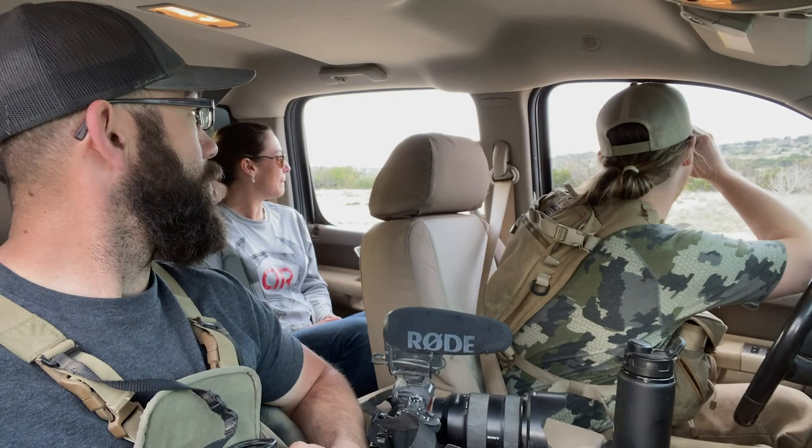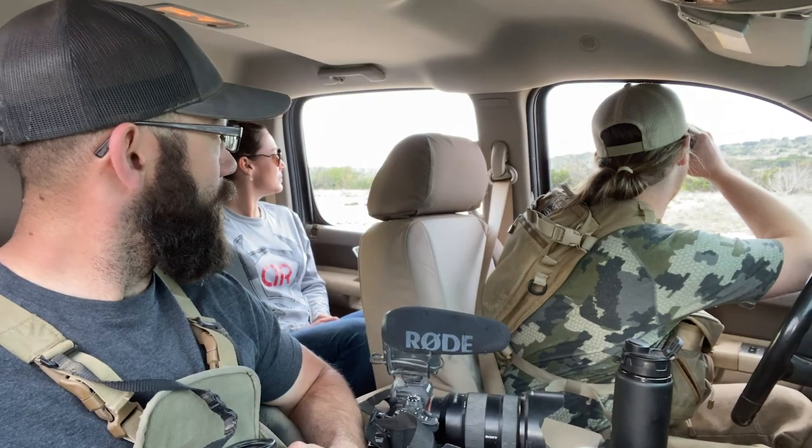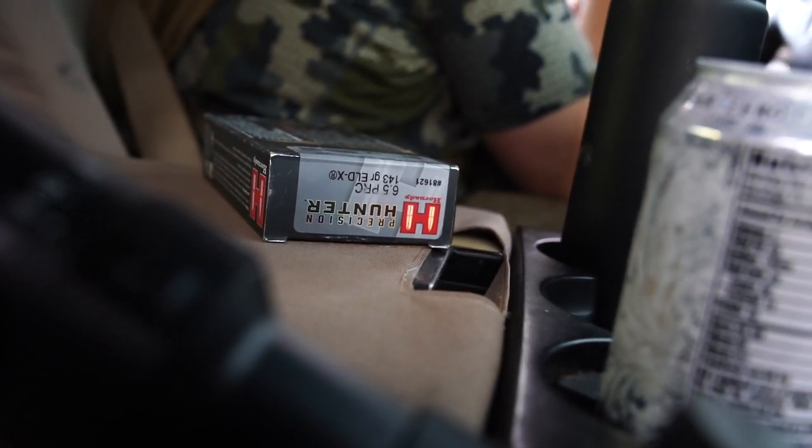The good thing is there were a few rams up on that rise over here, so I think we might be able to get set up right on the other side of that bush, which, if that worked out, that'd be pretty.